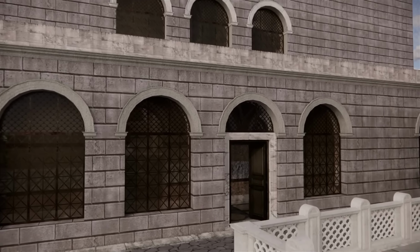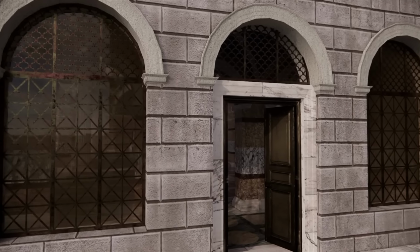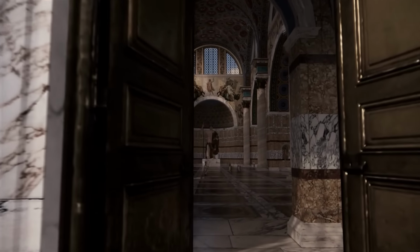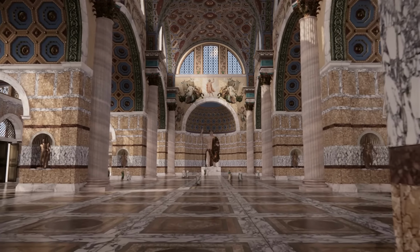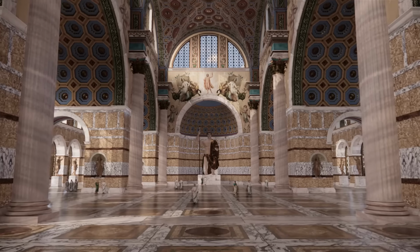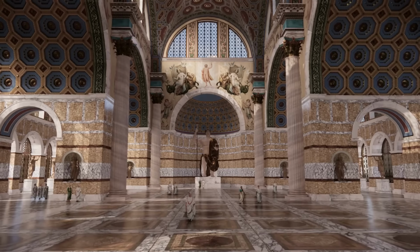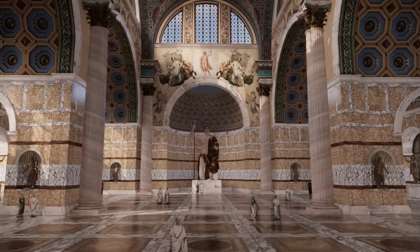We enter the basilica through the entrance on the eastern side. As we walk along the main longitudinal axis of the basilica towards the western apse, we reach the place where a colossal statue was located.